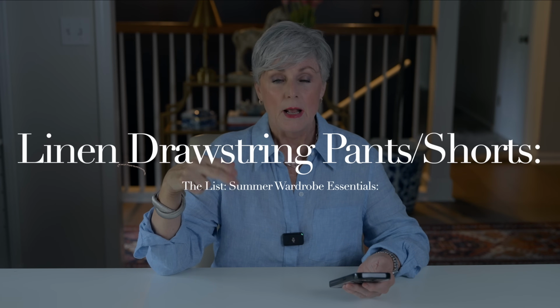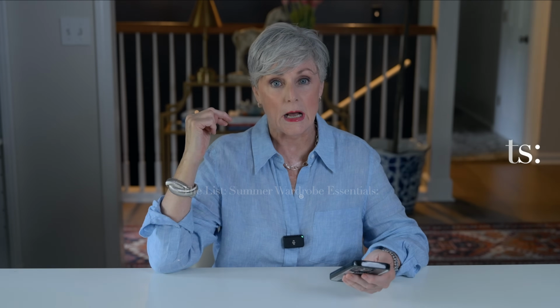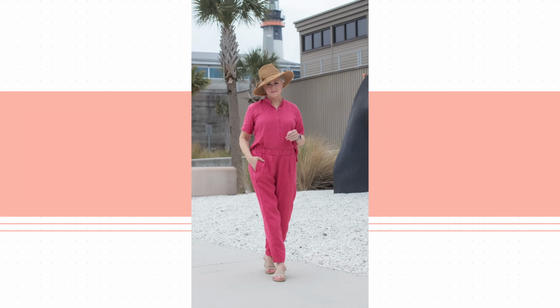If you don't like the wrinkles, then definitely you can skip this section, because I'm going to recommend two things, and they both make my list. One is a linen drawstring pant, and the other is a linen drawstring short. I live in both of these all summer long, because we have high humidity here in Georgia, and we also have high temps. I mean, we have 90-degree humidity and 90-degree temps. So this is just the perfect fabric for me.